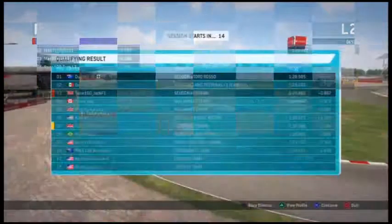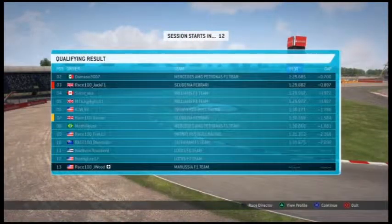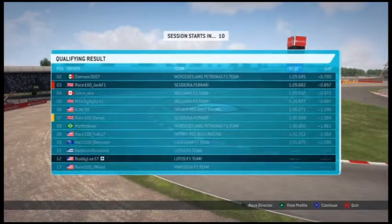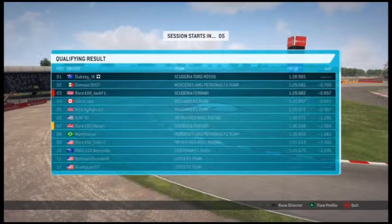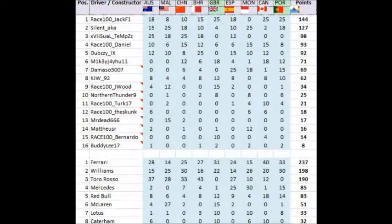So that was Jack's best lap in qualifying, but it was only good enough for third. Damaso beat him into second. Silent then, less than 1/10 of a second away. But Dubsy got pole position by 7/10 of a second. He recovered from that spin that we saw, and that puts him in pole position.